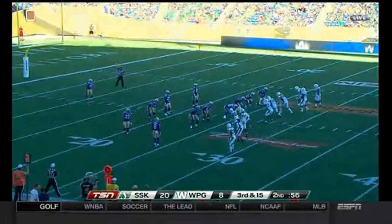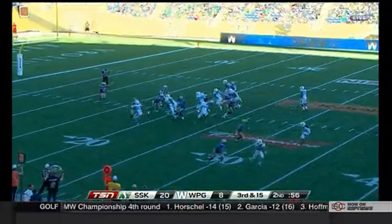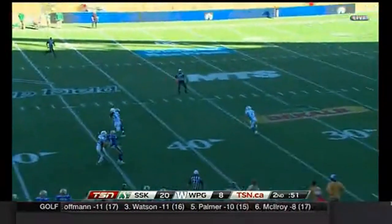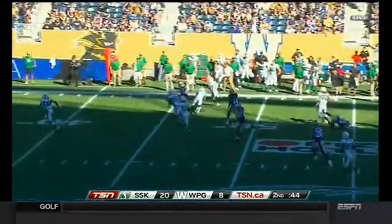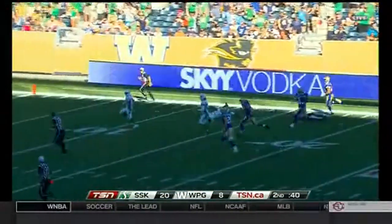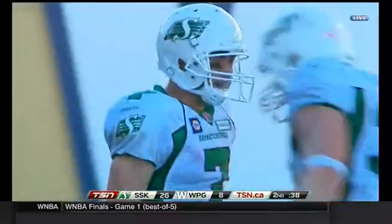12 consecutive multi-sack games for Saskatchewan, and now Fitzgerald is the long snapper. Gets it back to Hairolahu. And the result, a better punt. Dressler at his own 35, trying to get outside. Found a crease. Weston Dressler down the sidelines. And catch back, he'll score. He's back. Weston Dressler, 75 yards and a punt return touchdown for Saskatchewan.